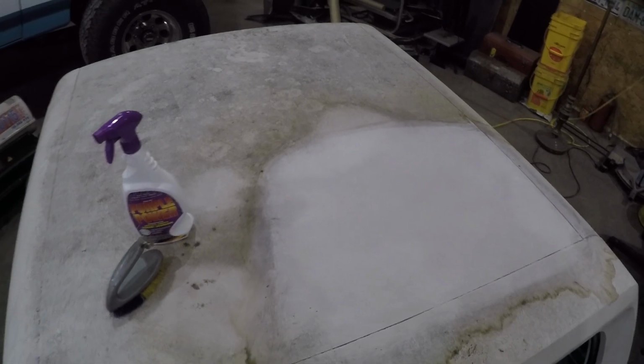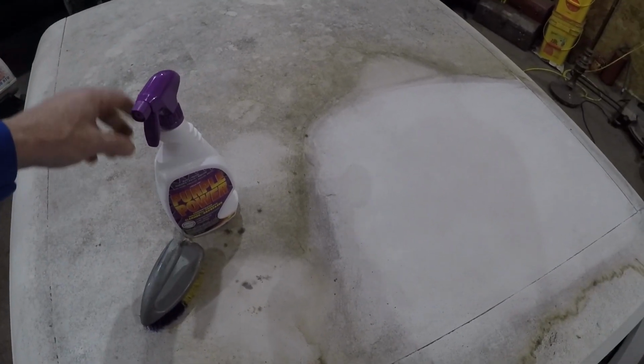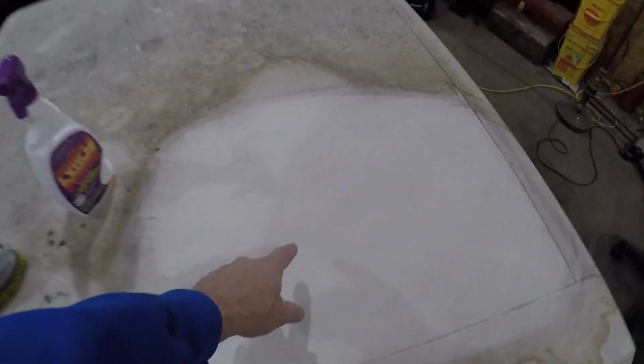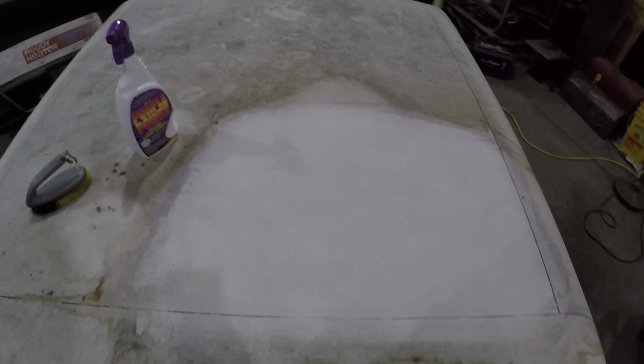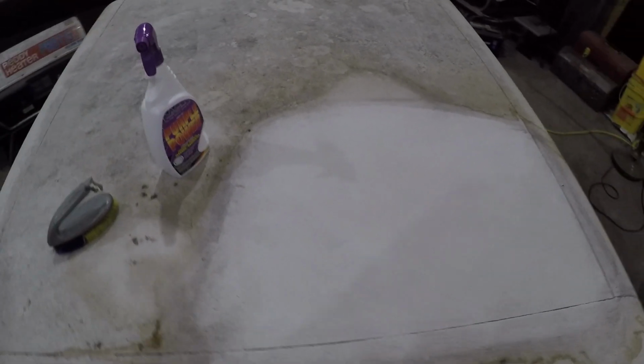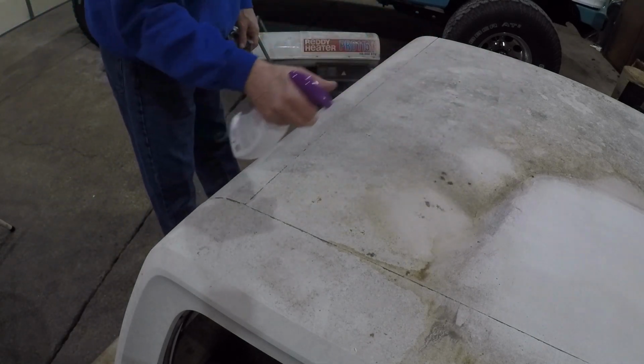Anyway, I think there was something else, but anyhow, I went with Purple Power. Really doesn't take a whole heck of a lot to get it cleaned up. I think I went over this little patch here 2 or 3 times, I really don't remember. But I'll show you how I'm doing this. Really not a lot to it, just Purple Power and a scrub brush.